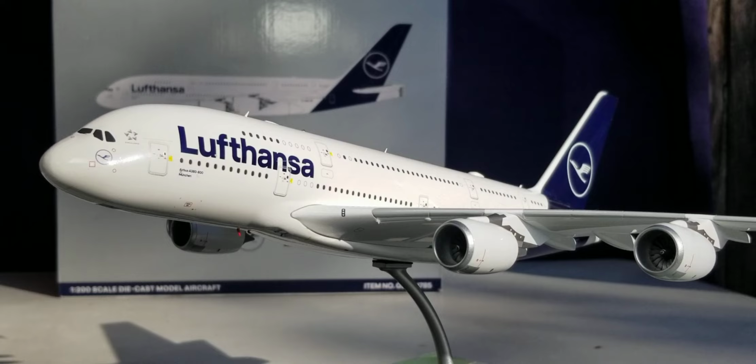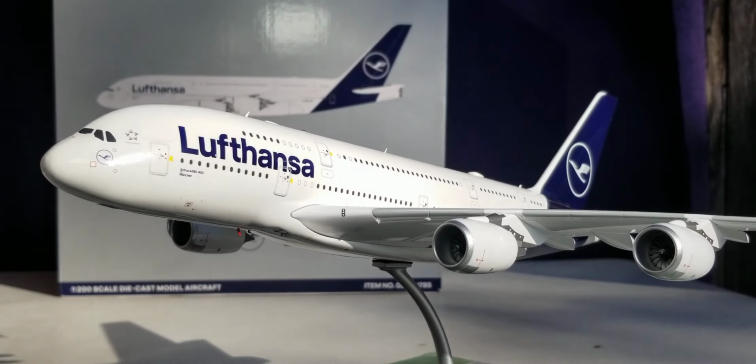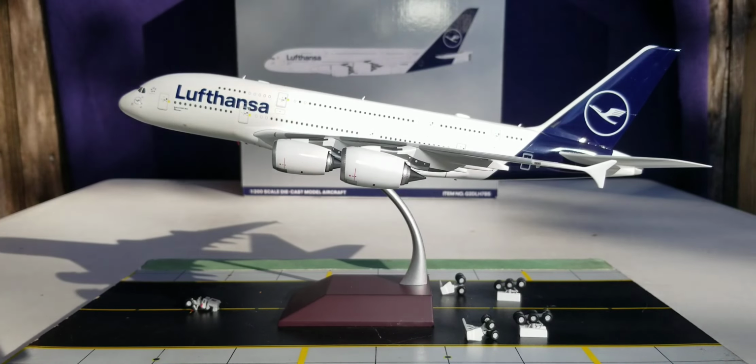All right, now since I took all the gears off, I'm gonna let you see this model at a different angle while the model is displayed in flight mode position. Let's check it out. Alright, now you're seeing this model being displayed on the stand in a gears up position, without the gears.